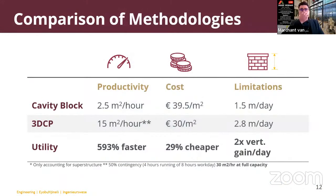Just finally, in terms of productivity, construction block, traditional cavity blocks, about 2.5 square meters per hour. 3DCP at a 50% contingency is about 15 square meters an hour. So that's 600% faster. We're about 29% cheaper. And we're not limited to the traditional vertical gain rate that block has of 1.5 meters a day. We can go up to 2.8 meters a day due to the superior material performance that we leverage.